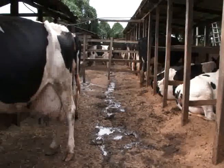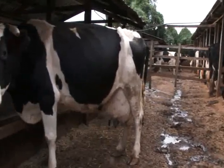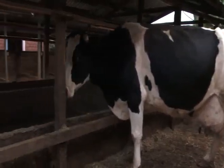Remember that a large udder is not always a sign that a cow is a good producer.